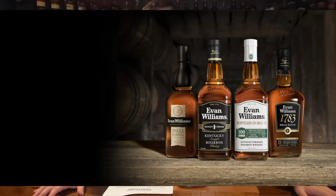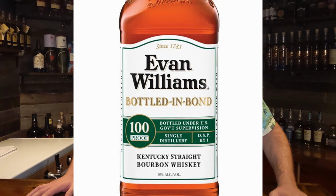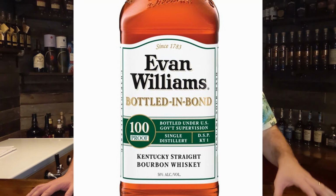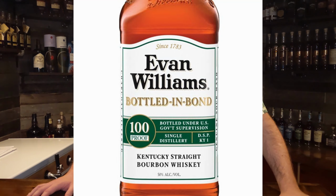So, the review of Evan Williams' Bottled in Bond, this 100% proof version of the world's second largest selling Kentucky straight bourbon whiskey, is aged for 4 years under US government supervision to meet the exacting standards for Bottled in Bond. First enacted by Congress in 1897 and still on the books today, Bottled in Bond guarantees quality and assures consumers the product is bottled at exactly 100% proof. The product is of one distilling season at one distillery, aged for at least 4 years and clearly labelled with the name of the distillery, who made it, and distilled spirits plant number, in which it was made and bottled.